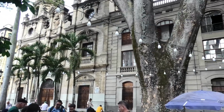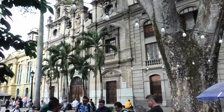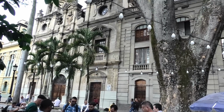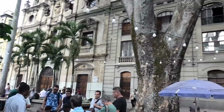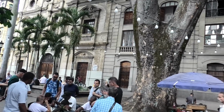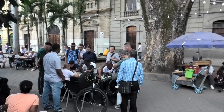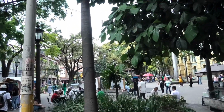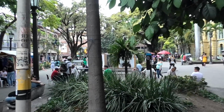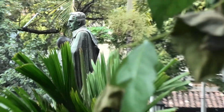The lovely Natalia was telling me that one of the more interesting historical figures of the nation, Francisco de Santander, was perhaps the founder of this university or this chapel. I'm not quite sure here, but there is a statue of our beloved Francisco de Santander over here. Let's just zoom in and let's see. We'll get a closer look at him in a moment. But we have Francisco de Santander over here.